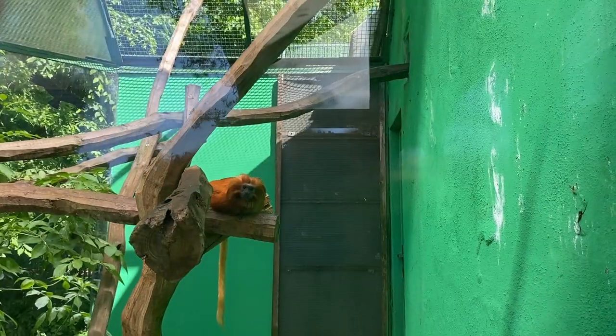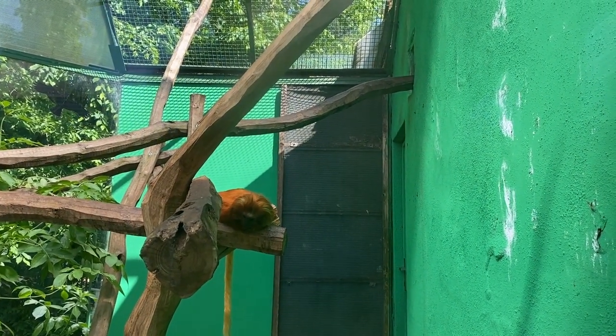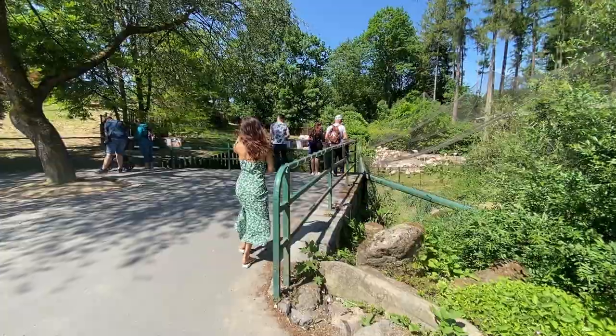It's just so cute. So guys, as you could see right now, we were in the section of monkeys. There were so many different kinds of monkeys, mostly from Southeast Asia and South America. It was pretty amazing. We like it so much. And now we are moving on to the bird section.